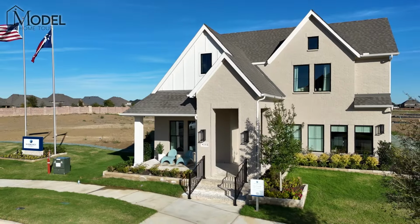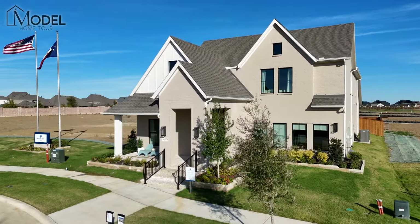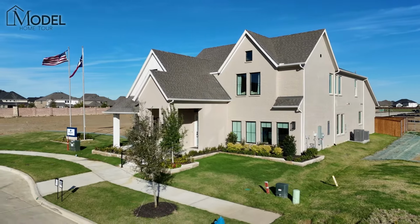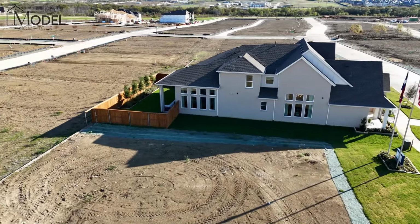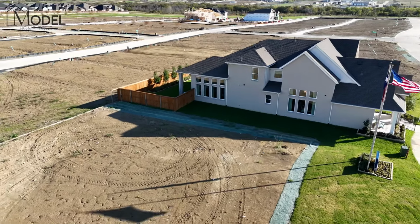I'm gonna tell you all about this home. They actually have 2 models in here. We've got a 55-foot and then we've got a 40-foot. I'm gonna do a separate video of the 40, which is a super affordable option depending on your budget. But this home right here, this one deserved its own video.